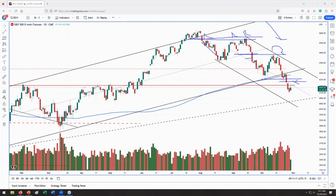So I would not expect to find a great deal of active buying participants in this area, because I don't really see them previously. It's rather a story of supply exhausting.